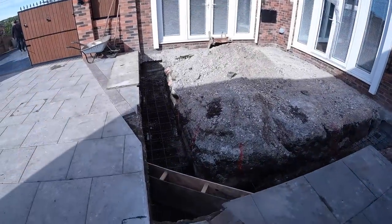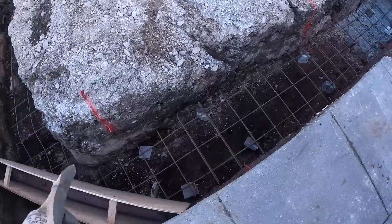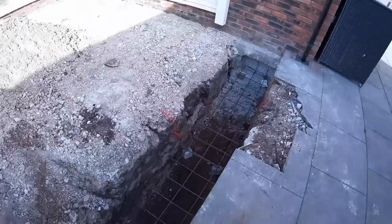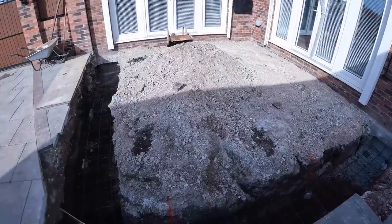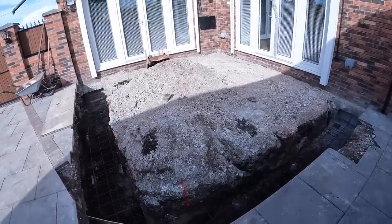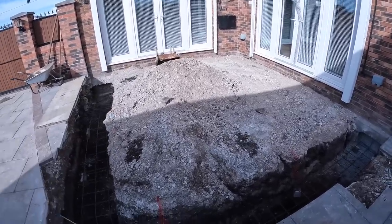There you go. All set up for the concrete tomorrow. So I'll give you one last little look over quick. All the mesh has been put in. It's sat on the block pavers, so it's not on the ground. It's going to be in the middle of the concrete. It's been zip tied together and knocked into the wall, so it's in the house. This has been boarded off. It's all ready. And obviously, when we come to slab it, it's half finished because all the hardcore's there, so we'll level that up, but that comes later.